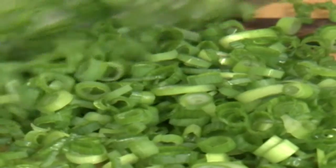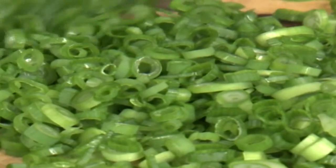Of course, shallots form the basis of this recipe, so the first thing we need to do is prepare some. Finally, slice your green onions right up to the leafy part and then put them to one side for later.